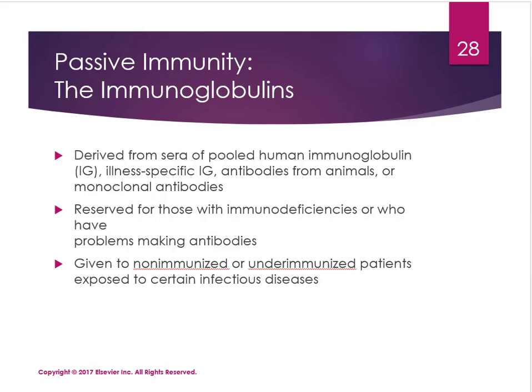We know that we try to achieve passive immunization by injecting the patient or the individual with a solution of pre-existing antibodies to prevent an infectious disease. These antibodies are taken from the serum of pooled human immunoglobulins, illness-specific human immunoglobulins, antibodies formulated from animals, or monoclonal antibodies. These are reserved for those who are immunodeficient or have problems making antibodies. They can also be used for patients that are unimmunized or underimmunized who have been exposed to an infectious disease.